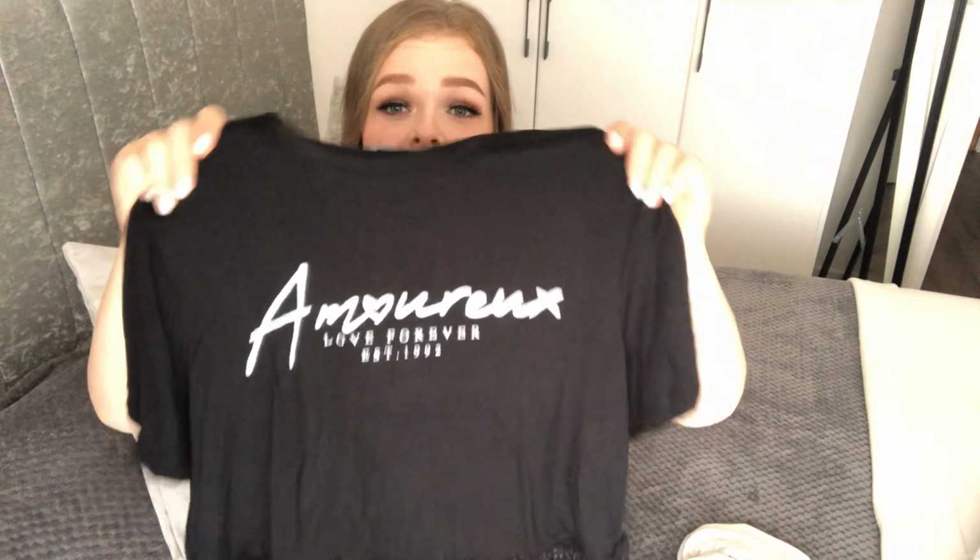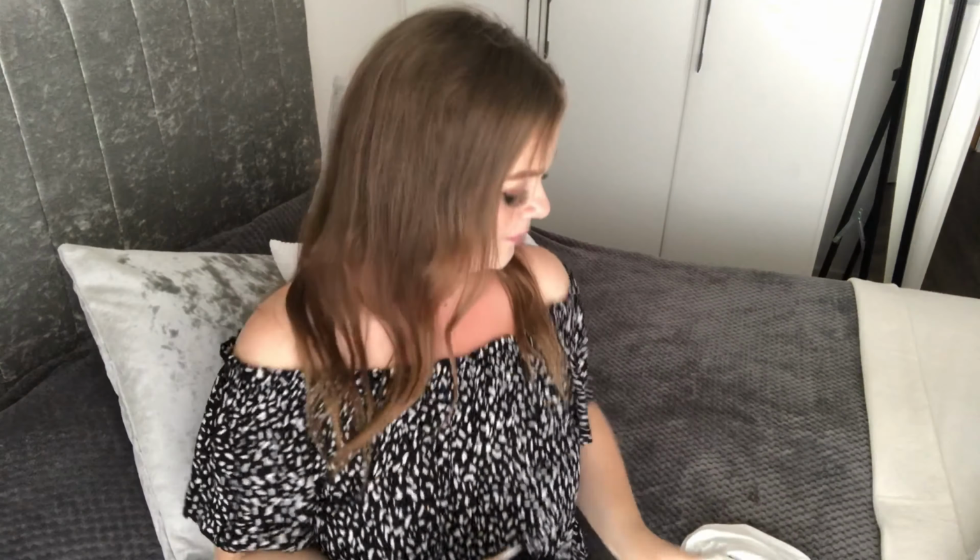So yes, going back to the price, original price £12, 41% off right now, so I paid only £7, guys, for each of them. I mean, this is an even better deal than Primark, I swear to God. So yeah, white and black. And now we're moving to 2 t-shirts that I would never expect to get.